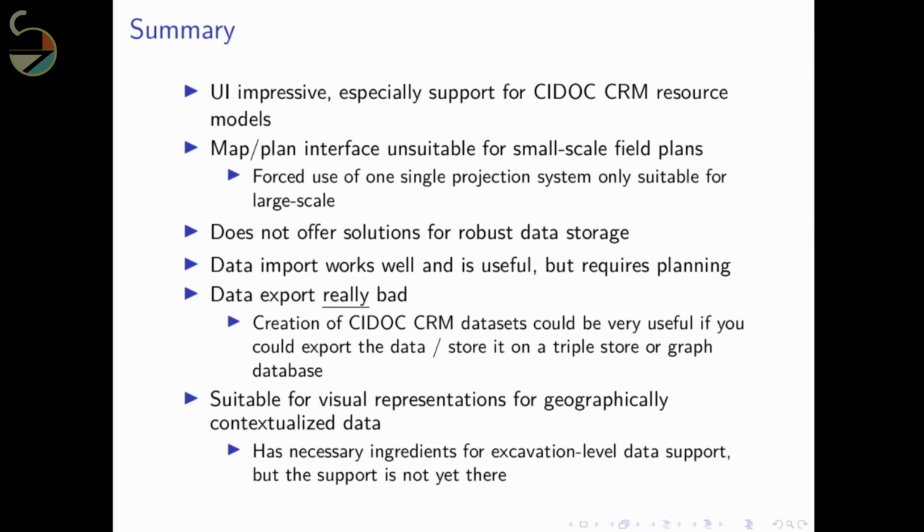So my conclusion or summary regarding the use of Arches in archaeology is that it's suitable for visual representations of geographically contextualized data. The user interface is good, and it has lots of the necessary ingredients for use at an archaeological excavation level, but it's not quite there yet. And I guess the main problems are the lack of the possibility to use a local coordinate system and the lack of any decent kind of data export from the system.